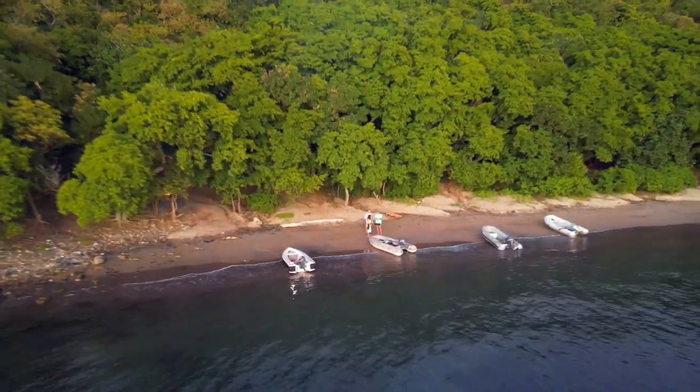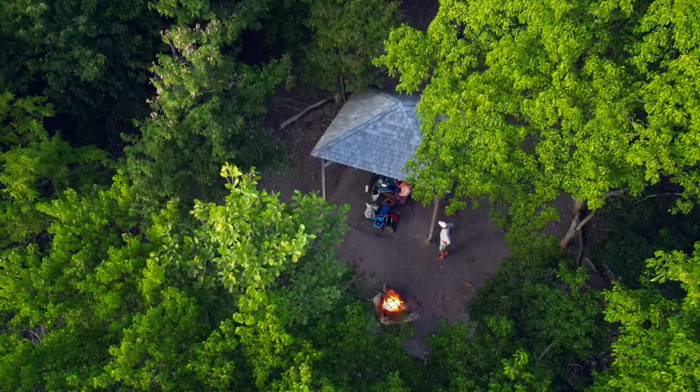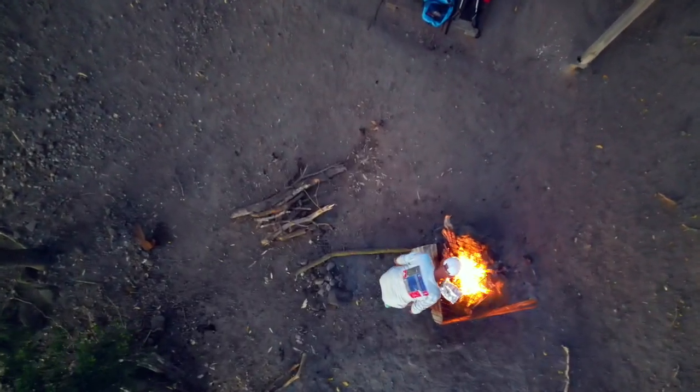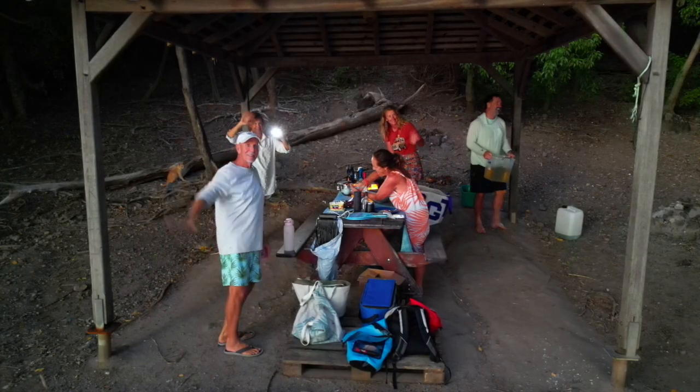As any good cruiser would do, you gotta have a beach barbecue. And along with SB Rhythm, Talise, and Sirtaki, we all had a nice little barbecue. And there was a special treat: Jeff found a guy who's selling lobster, and it was just absolutely delicious.